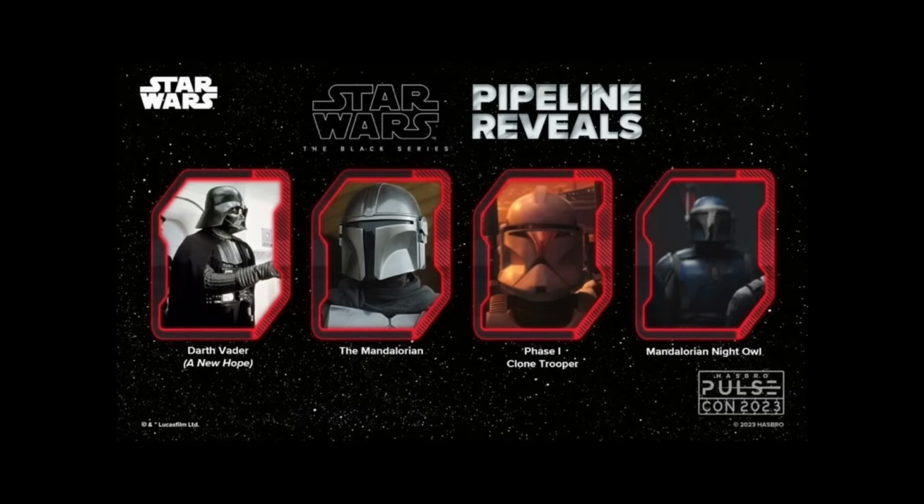So that original New Hope Vader really sucks. And so if they just did a brand new straight re-release of that guy rather than updating the articulation, it's going to be a big bummer for people who collect Vaders. At that point, just go out and buy Empire Strikes Back, or even the brand new Return of the Jedi version as well. And next up is Mando as well.